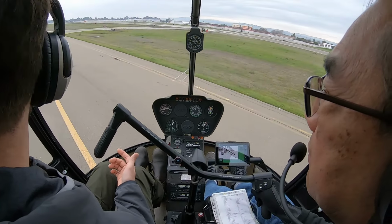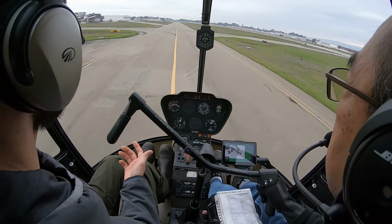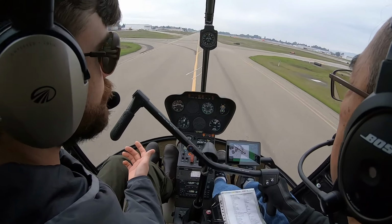Sierra 665 Mike, we're in tower, say departure request. Straight out. 0665 Mike, make a straight out departure, flow 1500, runway 10 left, clear takeoff.